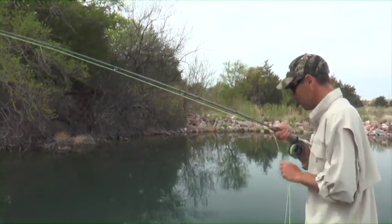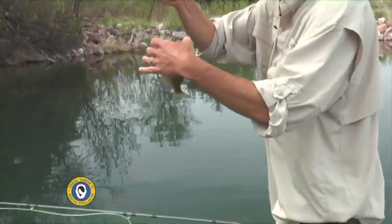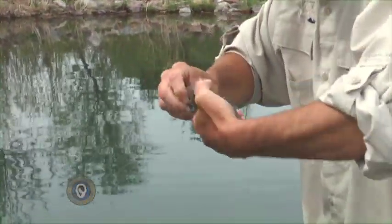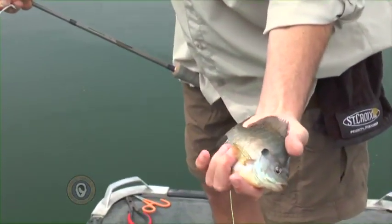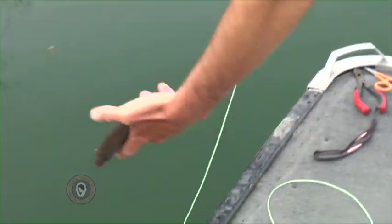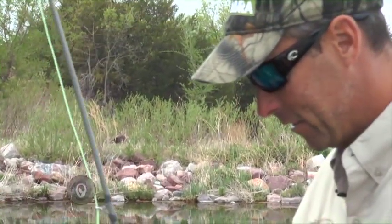That is another beautiful bluegill. Look at this thing. Are you kidding me? That is another beautiful bluegill. That's a fat female right there, if there ever was one. Look at that thing. Those are good sized bluegills, guys. If you guys want to come to Rock Creek State Recreation Area here in Nebraska and eat some bluegills, this would be a good spot to do it.